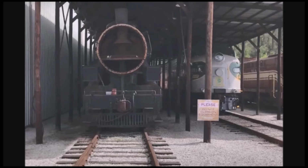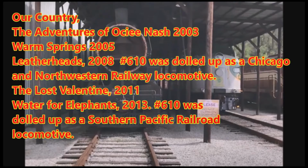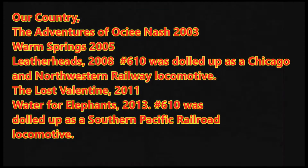4501. And on a final note, the 610 has been featured in several movies that are shown in the caption on screen. I know I'm lazy. This part was rather short.